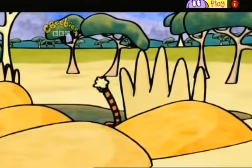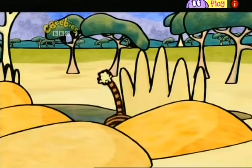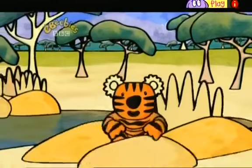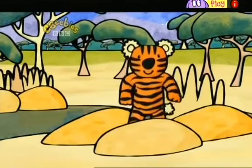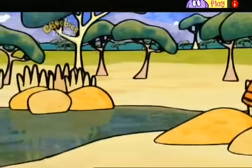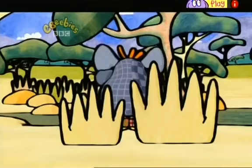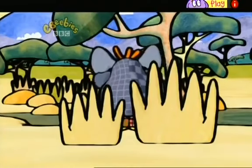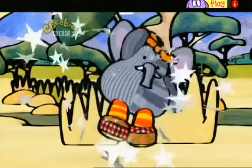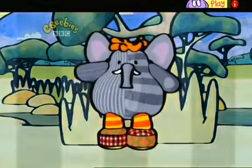Look, an orange stripy tail. Uh-oh, I can hear growling. It's a roar. It's a growling tiger. Run away, run away. What's behind that grass? Is it another elephant? I don't know. It's got big ears. But it's patterned. And it's got orange hair, just like Boo. It's Boo! Elephant Boo! Well done.